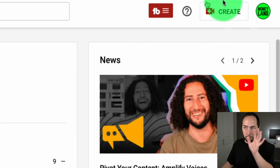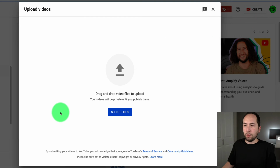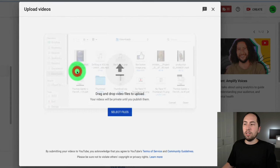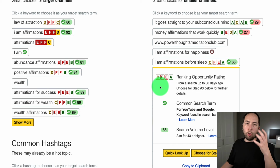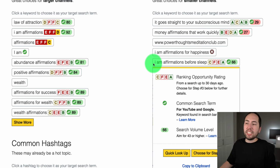So basically, you go here, you have your YouTube account, you go up here to create, upload videos. Now we're gonna drag our file in here or find it in our downloads. So it's this sleep affirmation shorts. Double click that. Now we have our keyword, right? So a keyword or a search term is different than a full title, okay? So this is what people would find, or it's like a keyword that people would search, right? But with Shorts, that's not as important.